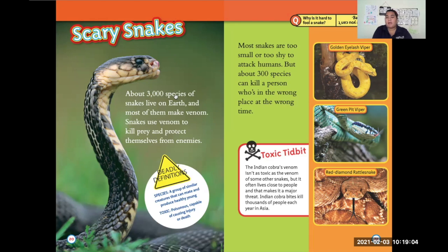So kind of like a rattlesnake in Texas, we do have rattlesnakes, especially if you go out where there's mainly land and not buildings. You need to be careful because they're out there as well.